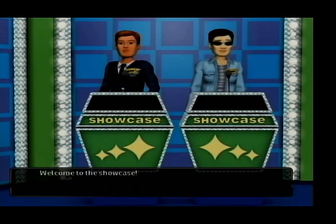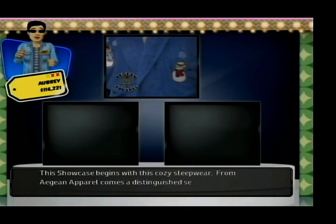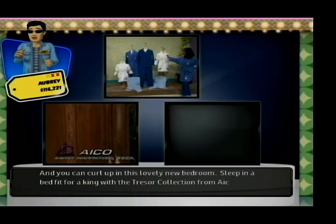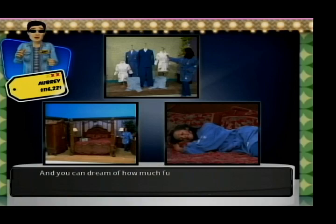Welcome to the showcase. The showcase begins with cozy sleepwear. From Aegean Apparel comes a distinguished selection of sleepwear for the whole family to celebrate the holidays. Wake up comfortably in the morning and relax leisurely in the evening in plush 100% cotton from Aegean Apparel. And you can curl up in this lovely new bedroom. Sleep in a bed fit for a king with a Tresor collection from Ico. Classic features include intricate carvings and lace-like ornamental piercings and original home design from the Michael Amini Signature Series by Ico. And you can dream of how much fun you're going to have on this trip to lovely Amsterdam.